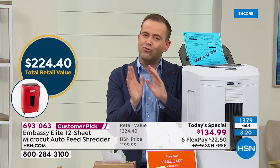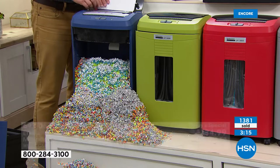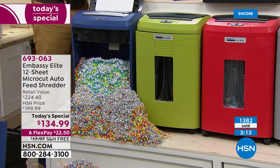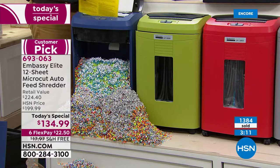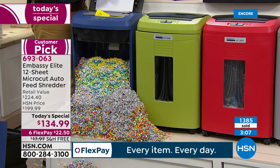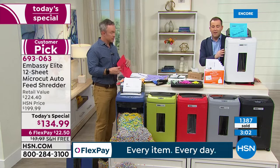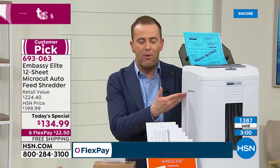Everything gets truly shredded and eliminated without any fear of any repercussions, anybody getting the information that they shouldn't have. I mean, look at what Bill's been able to do tonight. Absolutely unbelievable. Last call, if you want white, we are under, with everyone ordering, about 1,000, so clearly very popular.